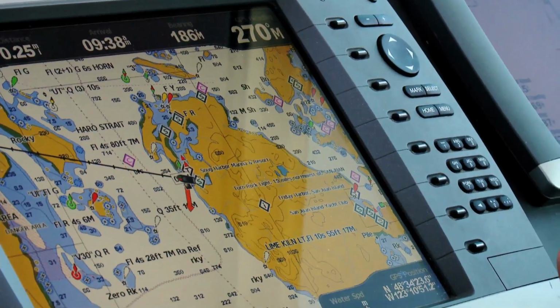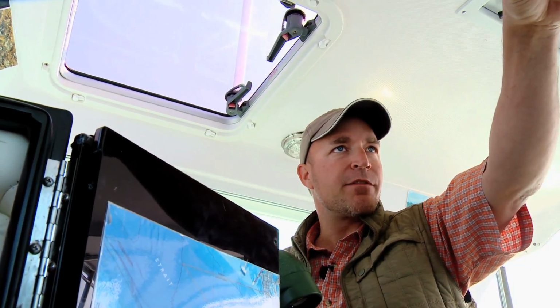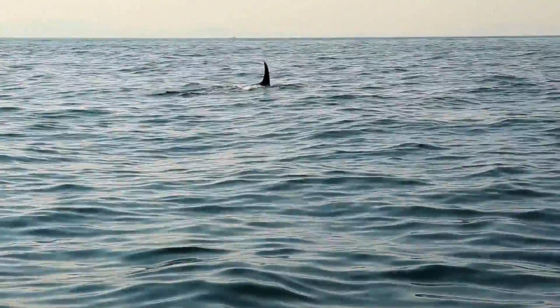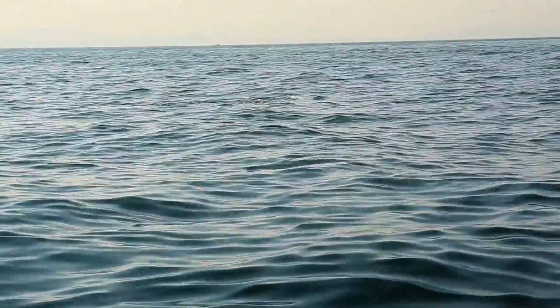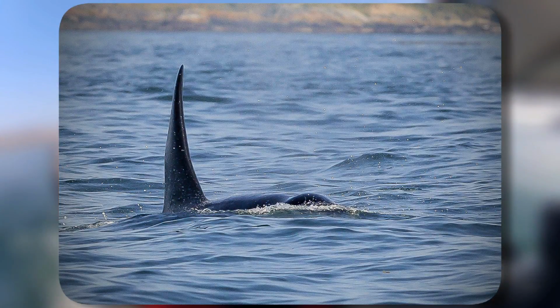All right guys, we got our first animals out here off our port side, about 500 yards out, and we're just going to come in closely and parallel them. Out to the left, out to the left. Yep, I'm on them.